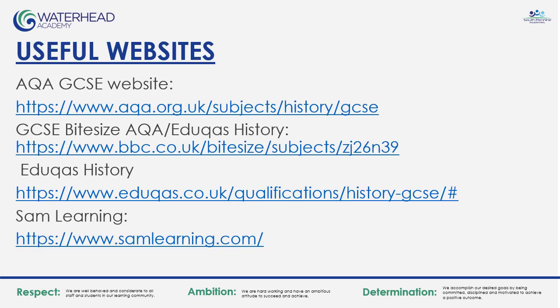So here is a list of some useful websites, some typical exam boards, and some revision websites. You can go and see some of the activities that pupils can do. We put Sam Learning on there as well. It has a Key Stage 4 section. You might be aware of it already for Key Stage 3 learning, but do have a look at the Key Stage 4 section.